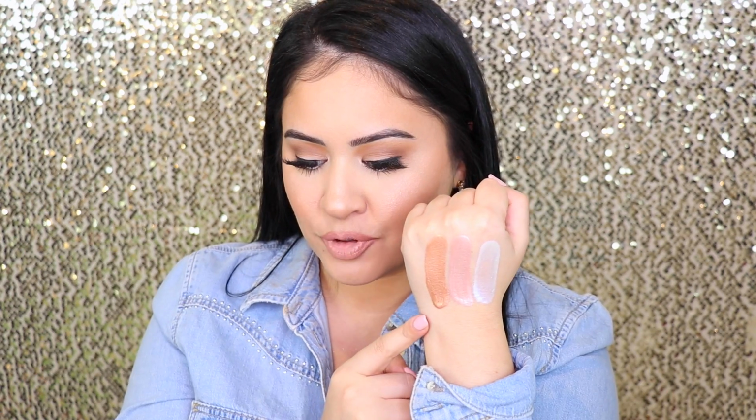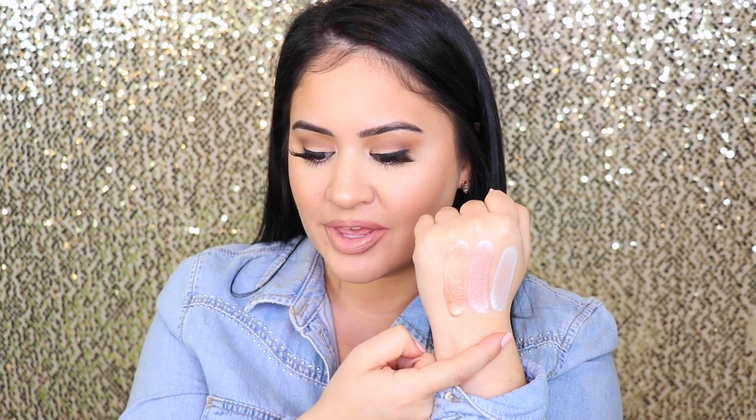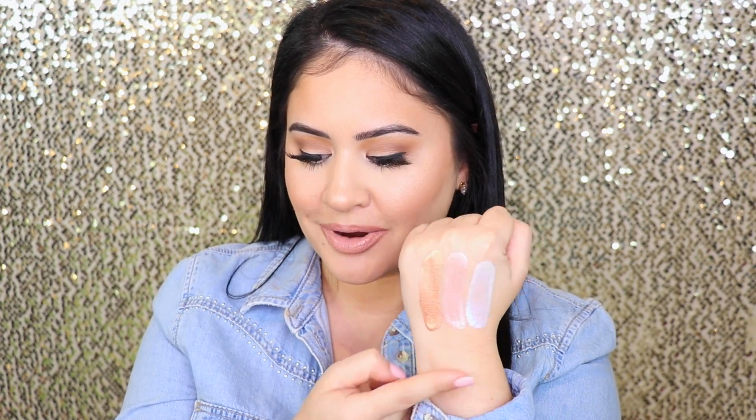They also sent over their new custom enhancer drops. I'm so excited. They sent over Halo, Rose Gold, and Blossom. So I'm gonna go ahead and open these bad boys up. These are their newest shades. Everyone went crazy with the Cover FX drops, so they launched 3 new shades, and one of them is holographic. So we have Rose Gold, Blossom in the middle, and then Halo, which is the holographic one.